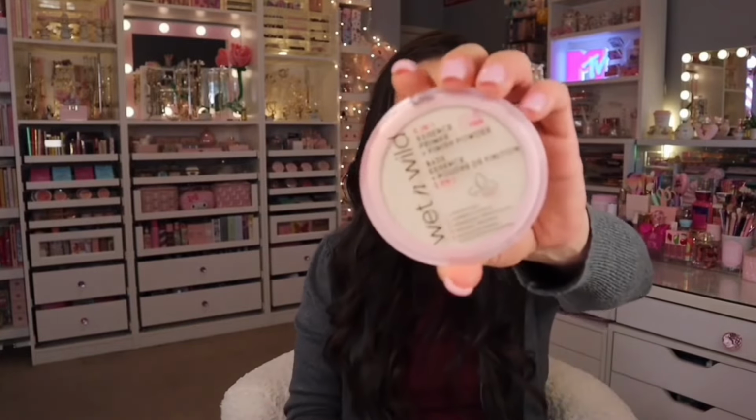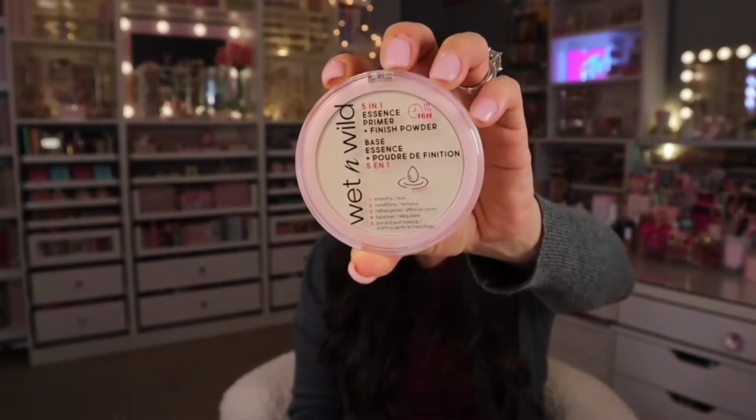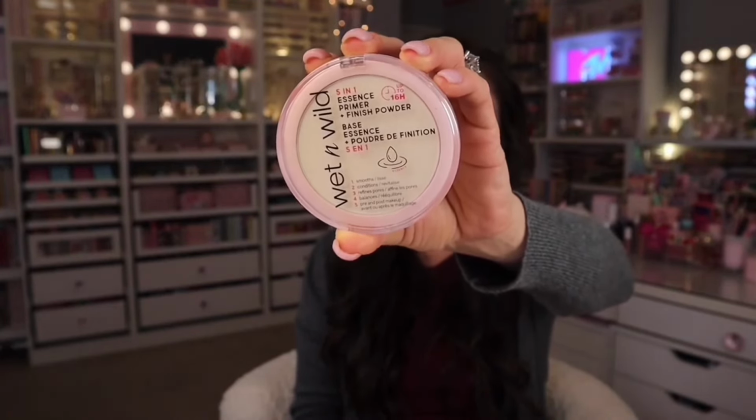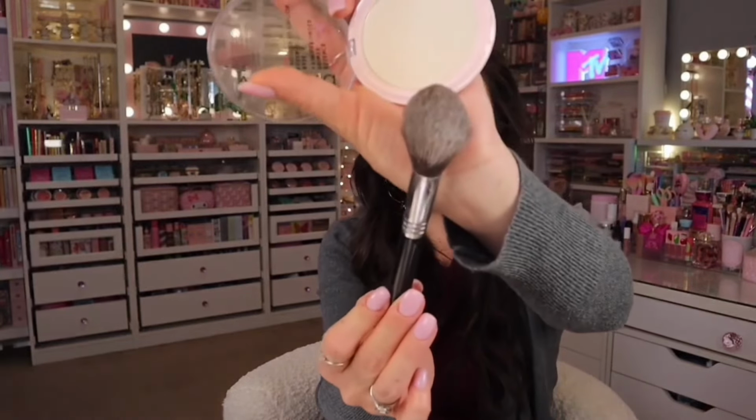So the one that I've been using after I put my concealer, I use this one from Wet n Wild to set underneath my eyes. This is the 5-in-1 Essence Primer and Finish Powder. I absolutely love it. For this one, I definitely go in with more of a tapered brush like this, and then I just grab it, tap off some of the excess. You can see the powder on there, but it definitely goes on translucent. You're not going to see it.